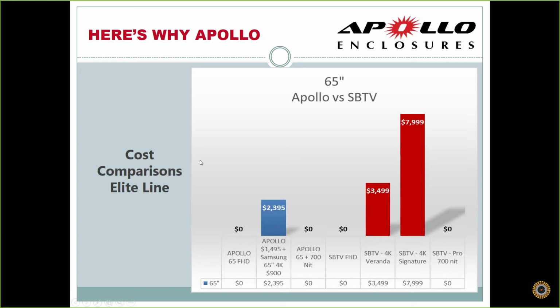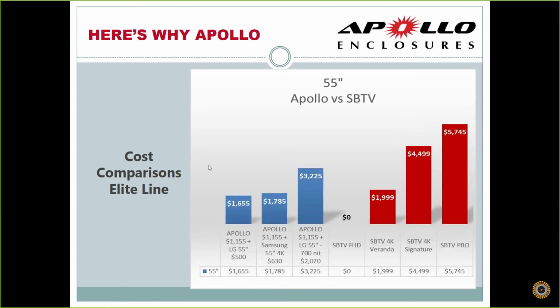The 55-inch, our costing on that, based on regular HD low cost, which is not available with Sunbright, a 4K or a 700 nit, as they do in their Signature Series. Our pricing differences, again, will show you that you're going to be saving 11% to 60%. Just something to offer up to your customers and let them make the choice.